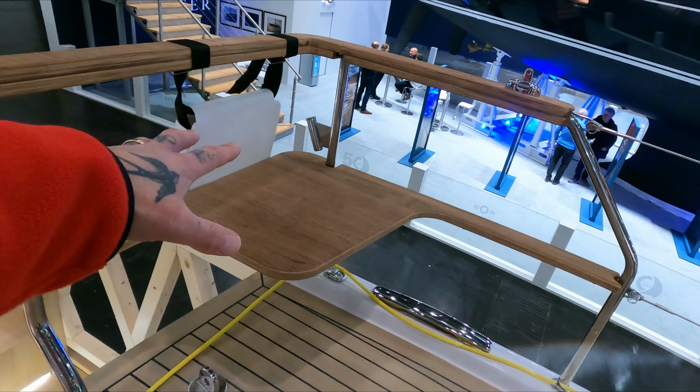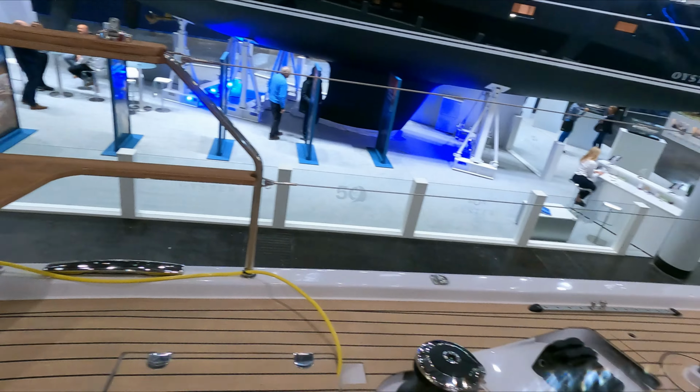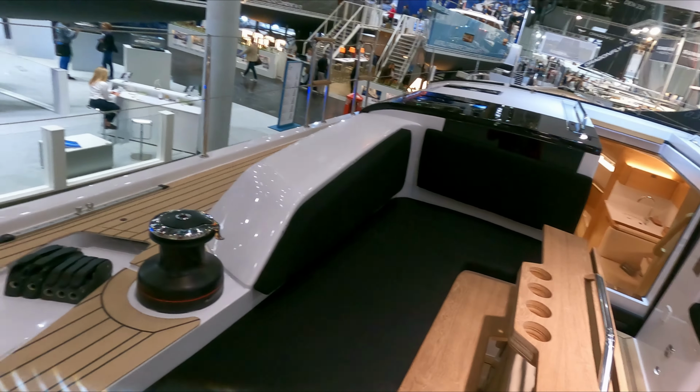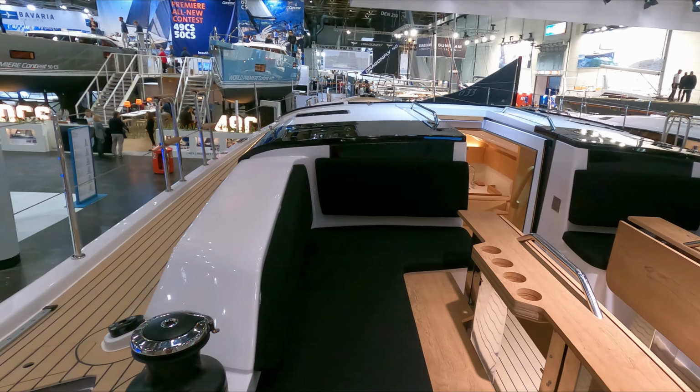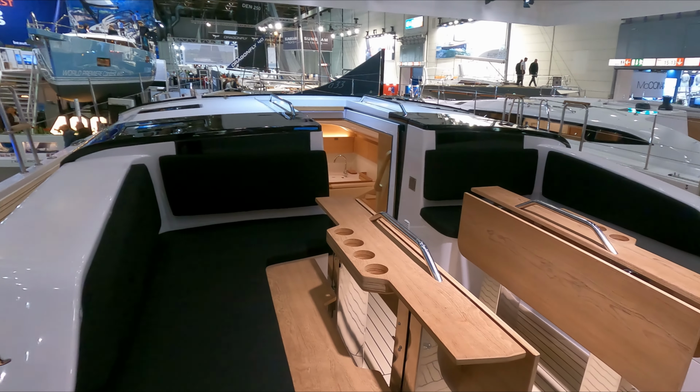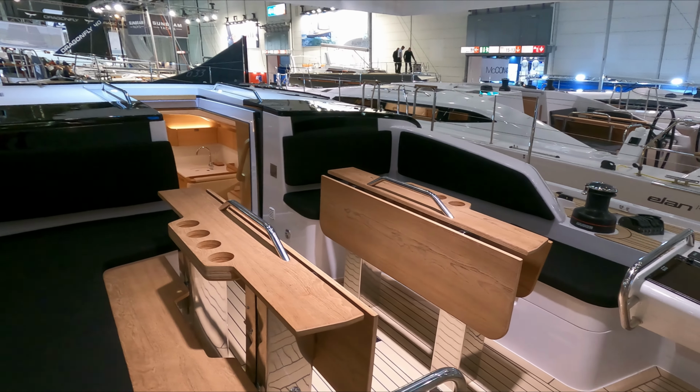Either side, aft, you have these really nice seats. Just gives you somewhere else. What I'm going to do is give you a nice pano of this cockpit, give you an idea of how big and spacious it is.